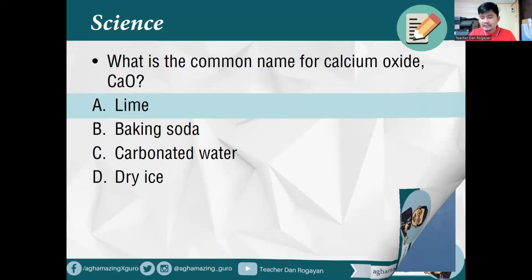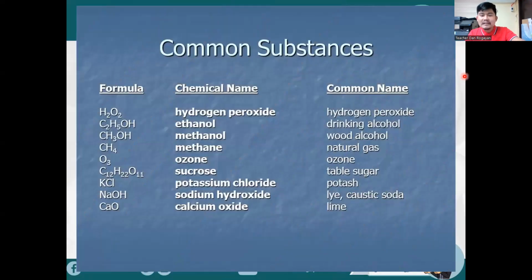Next question. These are some of the common substances and their chemical names. We have, for example, hydrogen peroxide. By the way, dry ice, or frozen carbon dioxide, exhibits sublimation from solid to gas. Next, ethanol, drinking alcohol; methanol, wood alcohol; methane, your natural gas; ozone, O3; sucrose, your table sugar.